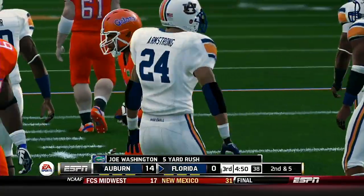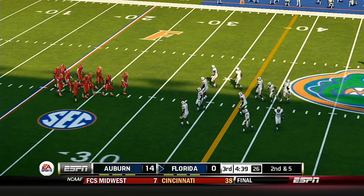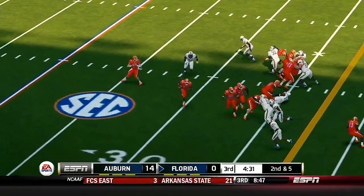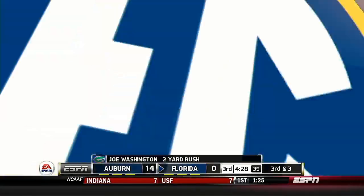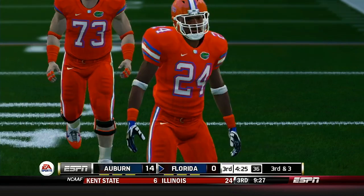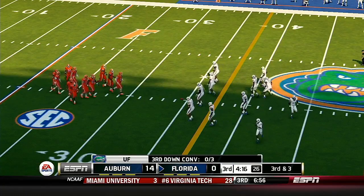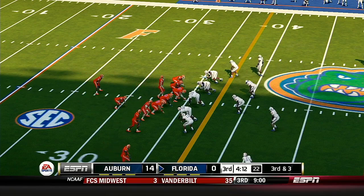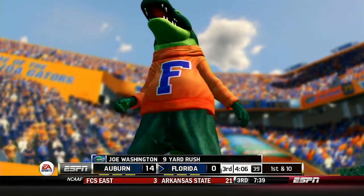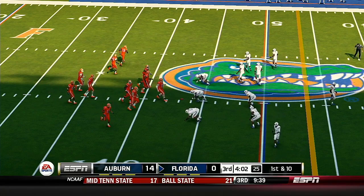Tackled after a decent run up the gut. That brings him second and five. From their own 32-yard line, it's second down. Washington gets the call again. He's tackled at the 34. Call it again, 2 yards. Third down. Has it on the corner. Makes it out to about the 43. From their own 43-yard line, first down.